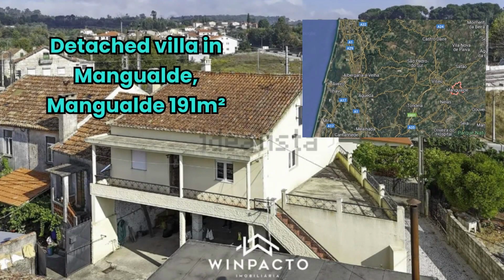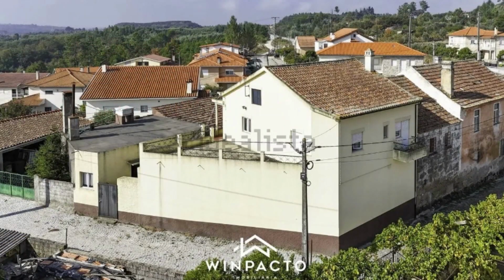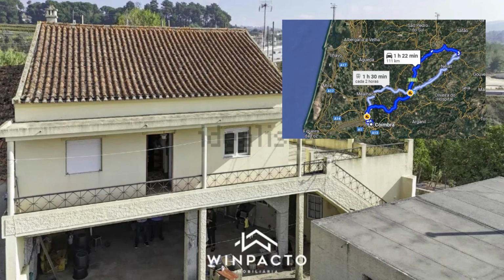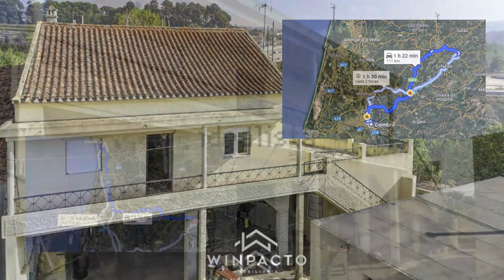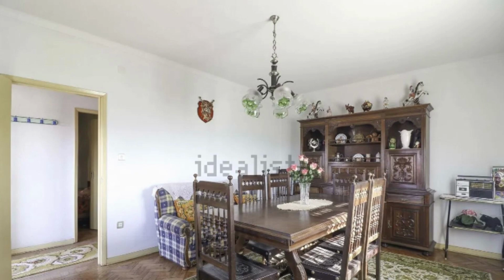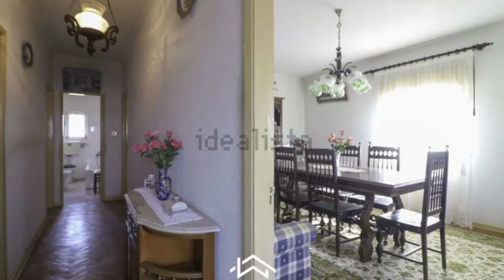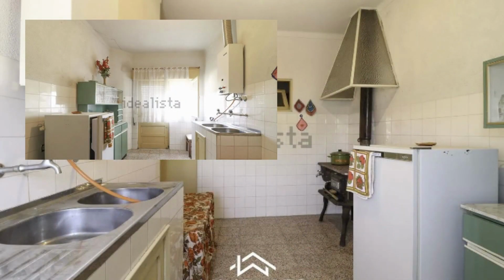Discover a home that harmonizes the charm of countryside living with the convenience of nearby city life. Nestled in the peaceful village of Mangualde, this 3-bedroom house brings you within 1 hour and 22 minutes from Coimbra and just an hour and a half from Porto. Spanning 2 floors, the upper level is designed to make the most of your living space. With a cozy kitchen featuring a wood stove for an authentic touch, the open-plan living room offers ample space to gather, while 3 well-sized bedrooms and a full bathroom complete the main floor.